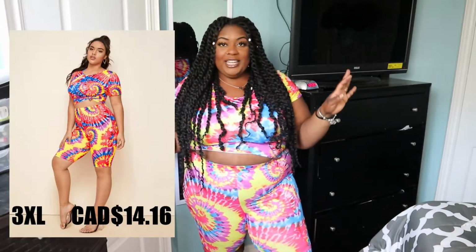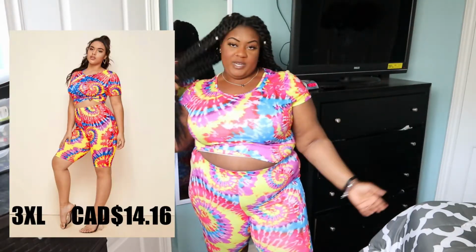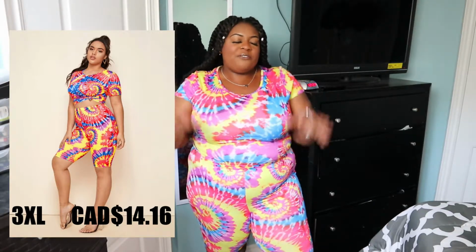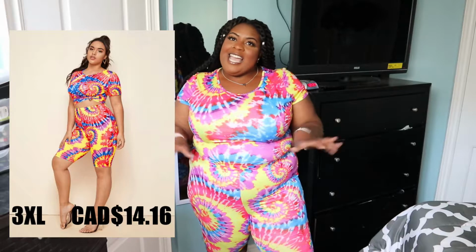It is this 2-piece tie-dye biker short set. It comes with a crop top here, and I really like this crop top. It's the perfect size crop top. Like, it's not too short where it's like underneath my boobs. It's like the perfect length. Like, it just gives you a little sliver of belly, so I really do like it. And then it also comes with these biker shorts. I really like how they fit. They fit really well. Like, it just looks so cute.